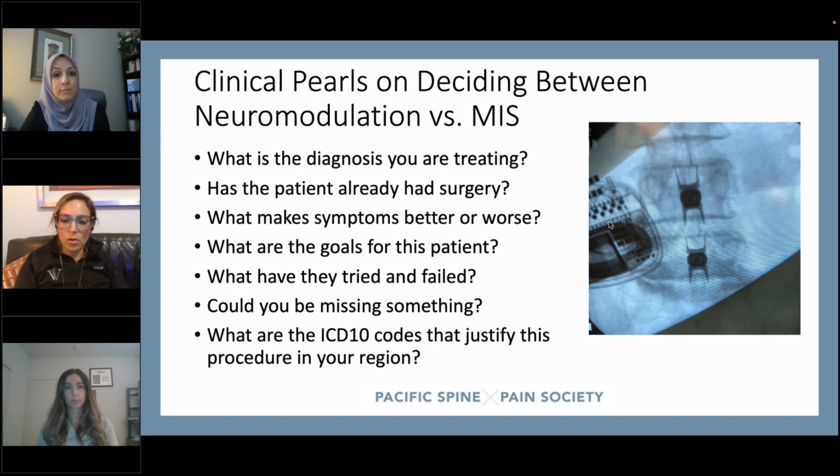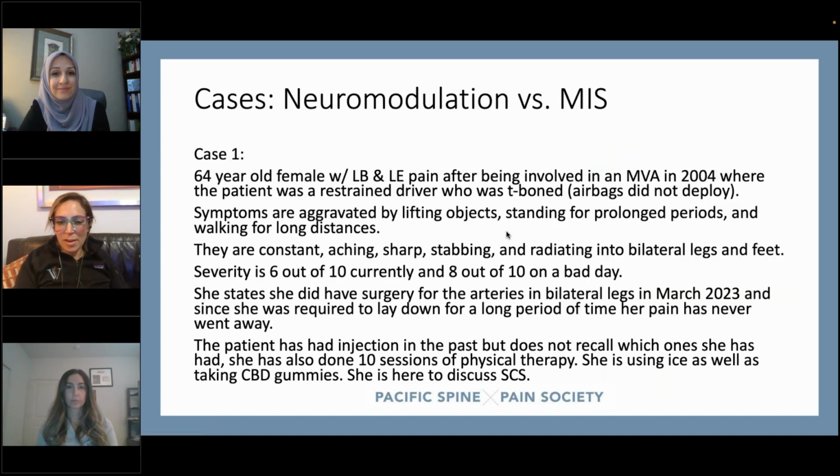I want to just move forward now, and we're going to talk a little bit about some cases. So this is a patient that was actually referred to me from a colleague who does bread and butter pain. She sent me this patient. She wasn't sure what to be done, but she actually referred this patient for a spinal cord stimulator. Patient had low back and lower extremity pain after a motor vehicle accident. Symptoms aggravated by lifting, standing for prolonged periods of time, walking long distances, constant sharp, aching, stabbing, 6 out of 10 on a regular day, 8 out of 10 on a bad day.